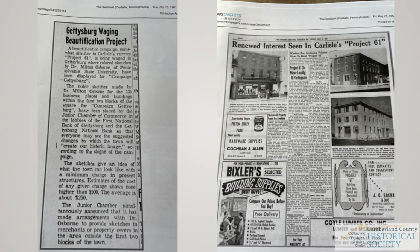Returning to newspaper reports in the 1960s, implementation of the project continues to be reported. Here is a view of the growth of the project in 1962, and I noticed that Gettysburg is interested in what Carlisle is doing. Dr. Milton Osborne is also assisting Gettysburg with 125 color drawings, and the Junior Chamber of Commerce is supporting the effort. As in Carlisle, display of the drawings is planned. The article on the right shows a project at Bixler's Hardware in progress, and before and after photos of the Early's warehouse project. The 1962 article notes that 40 businesses are participating. Carlisle businesses are still advertising to support the project, according to the ads at the bottom of the page.